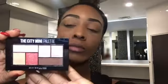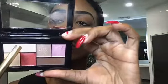So, you guys, today I'm going to do my eyes first, followed by my foundation. I have this City Mini palette by Maybelline, you guys. I don't remember what color palette this is. It's on my thumbnail. So I'm going to go in with my very first color, you guys, and just blend that into my upper eye.